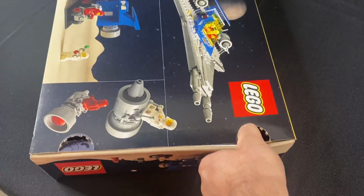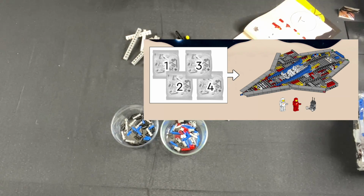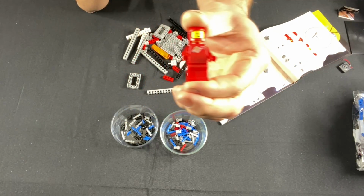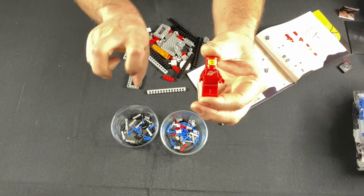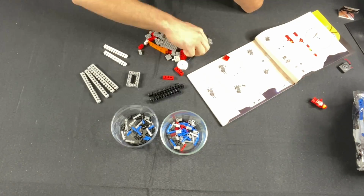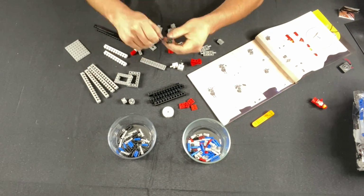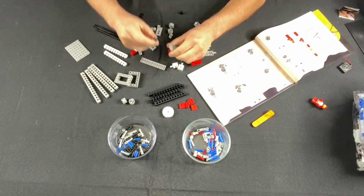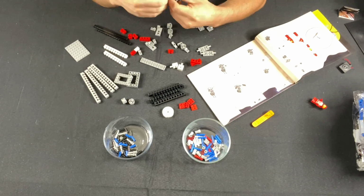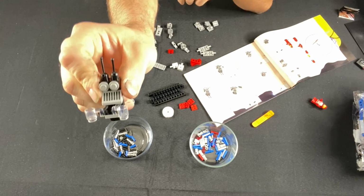Let's get to building. So this little guy right here is going to be one of the recreated classic Lego minifigures. Pretty neat, actually. Looks like someone's going out to get some coffee.